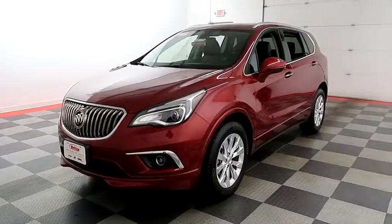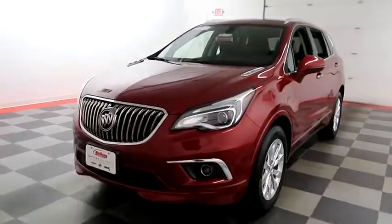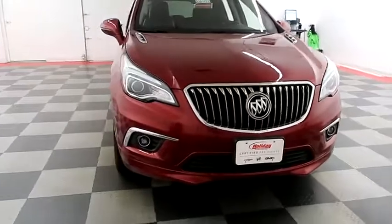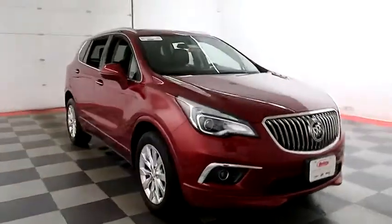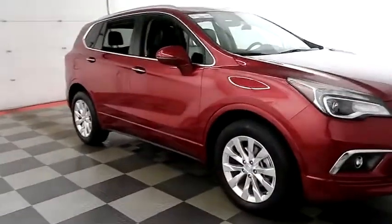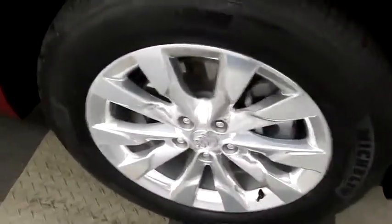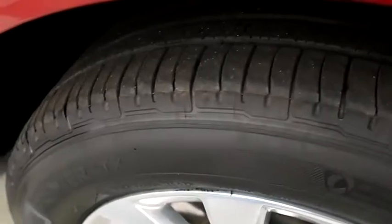Today we're going to take a look at a 2017 Buick Envision. Stock number is A8073. Starting right away up front, you have factory fog lamps. A look down the passenger side. You have chrome wheels wrapped with Michelin tires.